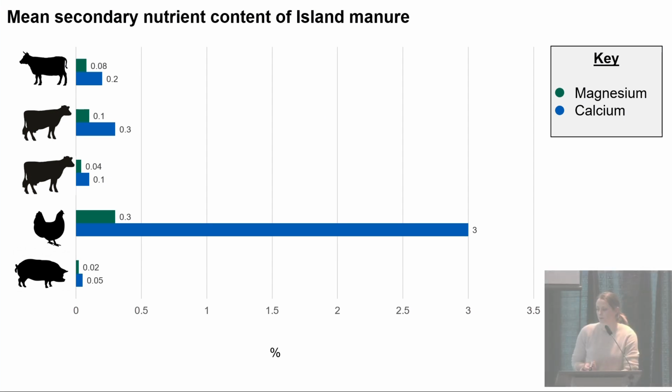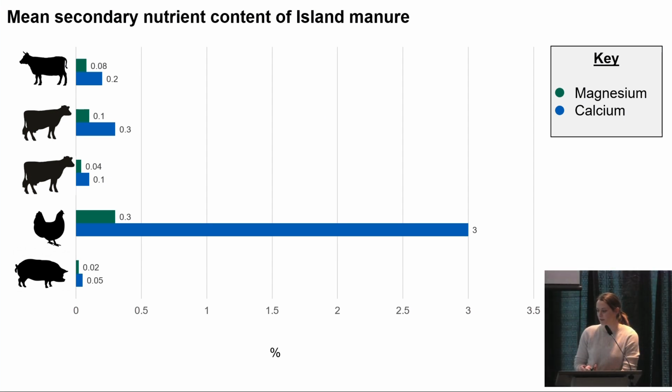This is showing some of the secondary nutrients, calcium and magnesium. Obviously, poultry is very, very high because it's supplemented in their feed to a larger extent, but there are still large amounts for both in other commodities.